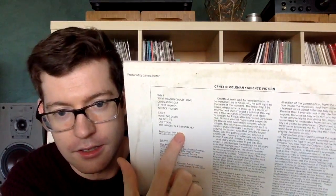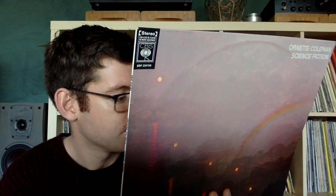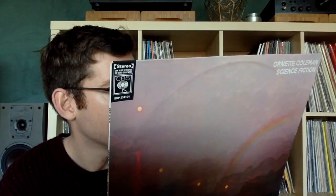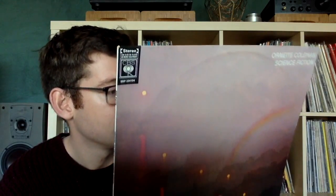It's not really spiritual. I guess it's free jazz. Check out the last track here, The Jungle Is a Skyscraper, and What Reason Could I Give? Female vocals all over this. I feel like it's someone we may know. Oh no, it's not. Billy Higgins, Ed Blackwell, Jimmy Redmond, Ornette Coleman. Really great. Science Fiction.